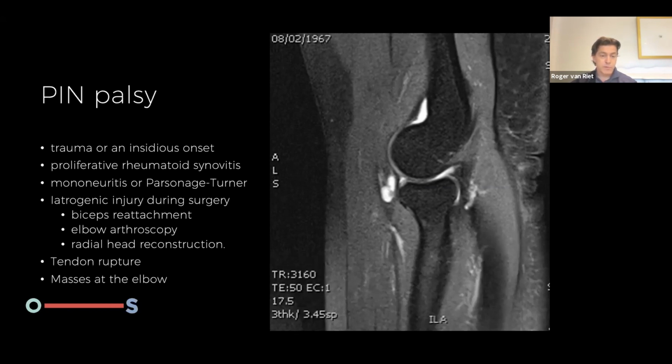There's a case report of a surgeon doing a tennis elbow release arthroscopically, and then ended up cutting the radial nerve, the median nerve, and the ulnar nerve, all 3 nerves around the elbow. So very brave that he or she published it, but it simply should not have been done. The surgeon should not have performed that arthroscopy. Radial reconstruction, especially if you use retractors at the anterior side, tendon ruptures and masses at the elbow.